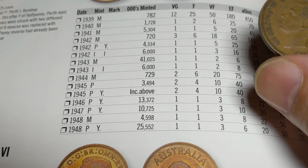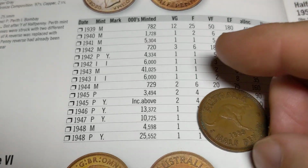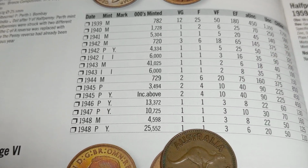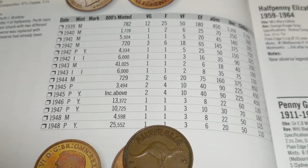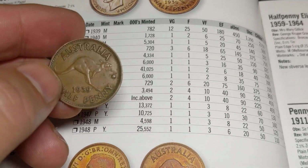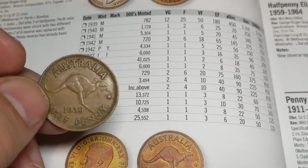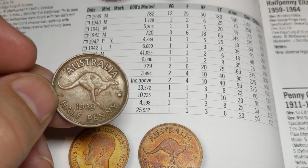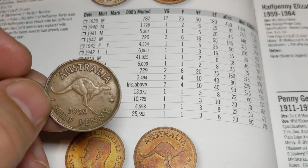I hope you've enjoyed just starting to look at halfpennies and pennies, and if you have some halfpennies, it'd be well worth going through them, and I'm sure that you'll certainly start to learn a lot more once you start looking into each of these coins.